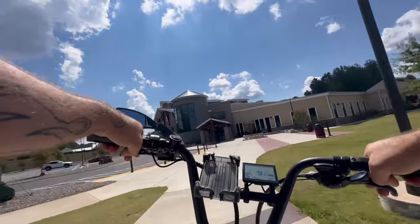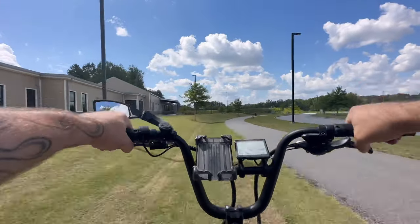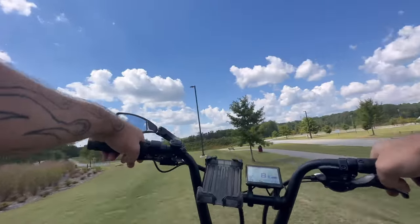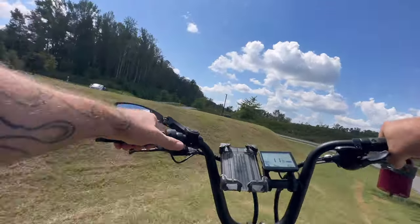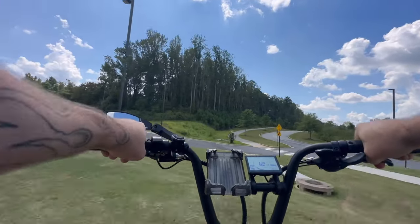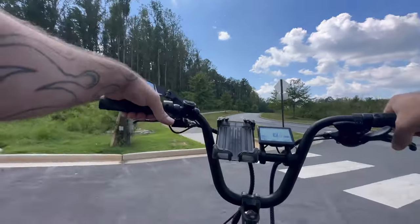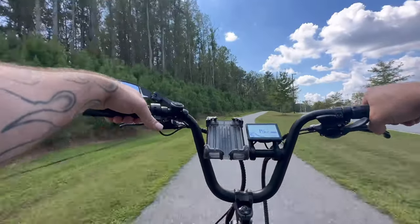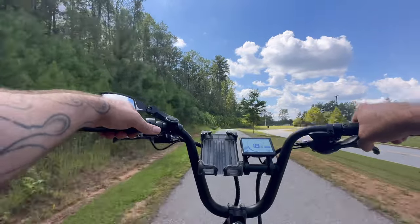God, pedal assist 5 is amazing. So much power. There's a hill. It's not an issue. I'm out down the hill. Okay. Back up the hill. No pedaling. Dig it. Another hill. All right, here's a pretty good incline. I'm in seventh gear, barely pedaling, and we're just cruising.